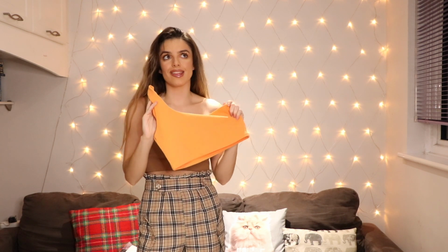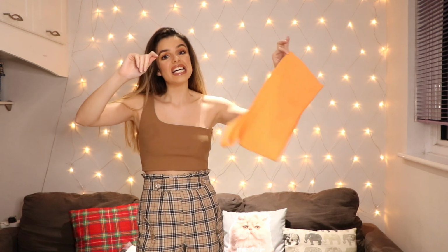I know the fact that these two probably do not match whatsoever, but I just wanted to show you them together, or how I would style it. I would probably wear these trousers with the white version of this top, just because I think the orange doesn't necessarily work. Funnily enough, I wore this with some leopard print trousers and it looked fire. I liked that outfit, I felt very fashionable.